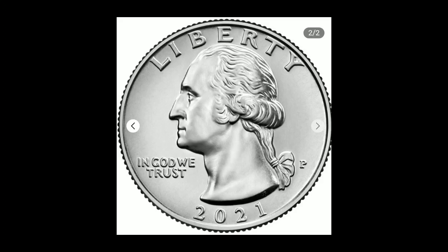In this video, I want to talk about the new quarter design for 2022. First I'll point out that when I tried to look up articles on this new quarter design, they weren't really showing the new front design, which in my opinion is the more interesting part. They've changed the back design all over the place, and that really is nothing new. But almost none of the articles showed you the new front, which in my opinion is the way more interesting part.